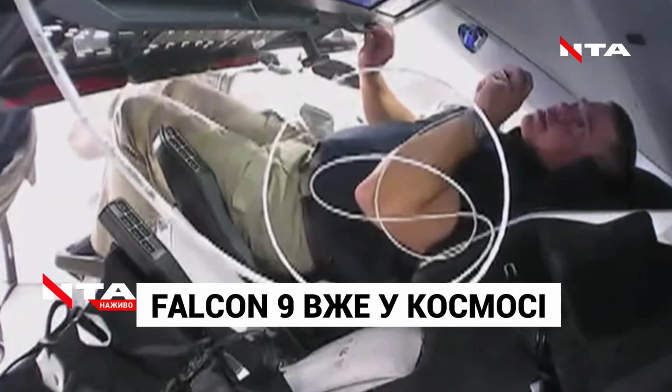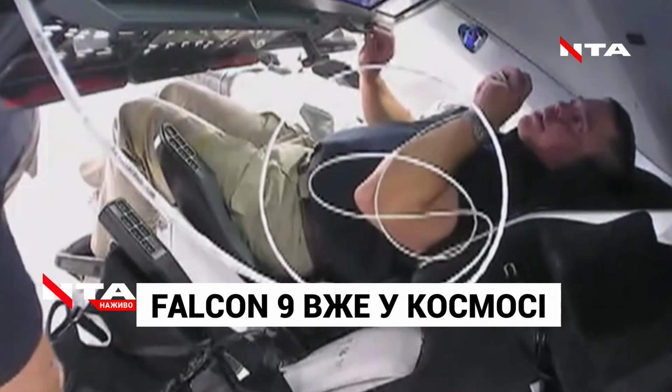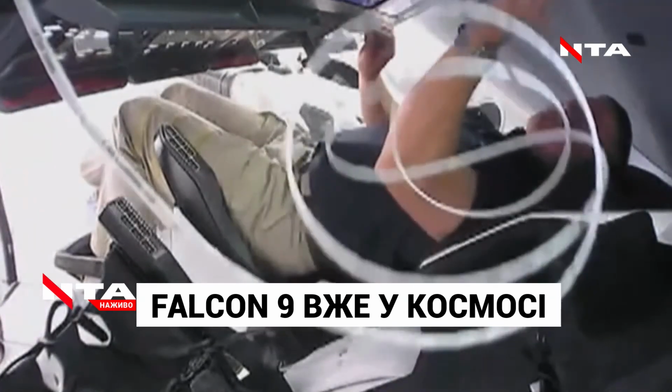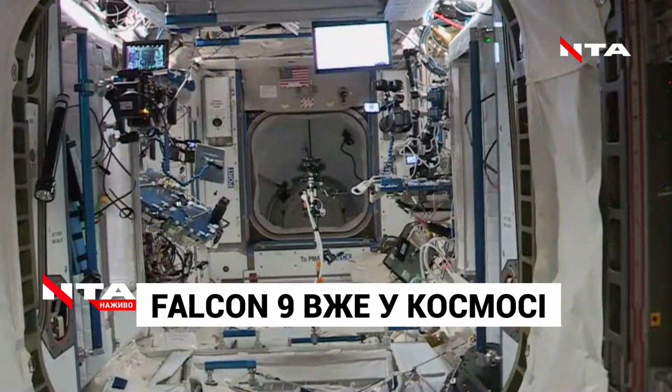SpaceX Dragon on Dragon to ground. Do you mind taking the cameras down for just a few minutes here? We will put that in work and let you know when it's done.